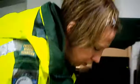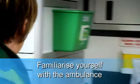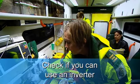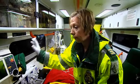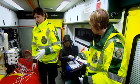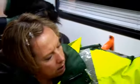Okay, let's get this oxygen sorted. Familiarise yourself with the location of the suction unit, oxygen cylinders, and the defibrillator. We've got a spare in the cupboard. Ask whether or not it is possible to run your transfer equipment's power from the ambulance using an inverter. If you could both put your seatbelts on. Check what you should do if you need to remove your seatbelt or deal with a patient problem. Excellent. Right. Okay. All ready to go.